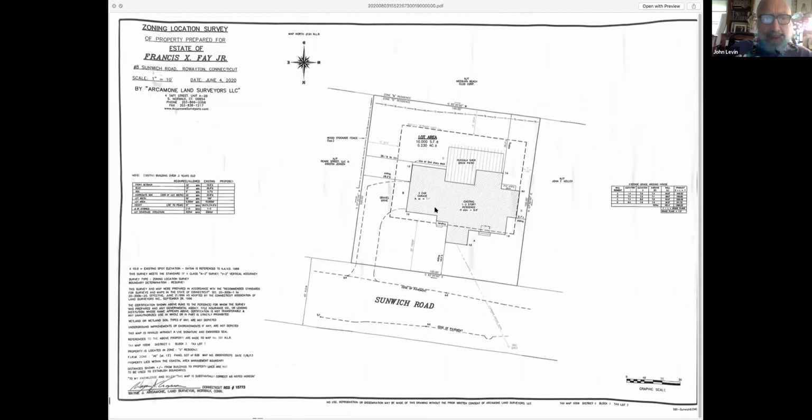Yeah, so this is the survey of the existing house. It's at elevation 9, above the flood elevation, and the front of the house is sticking out over the setback. So we're bringing it into conformity and making it FEMA compliant. Okay.